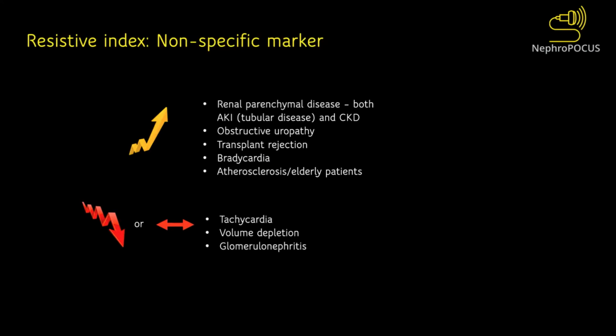In obstructive uropathy, it can increase. In transplant rejection, it can increase. Just simply because you have bradycardia, it can increase, because in bradycardia you have more time for diastole. So the diastolic flow is low, and in the formula, your end diastolic velocity becomes low and your resistive index goes high. And even in atherosclerosis and elderly patients, you can have increased resistive index.